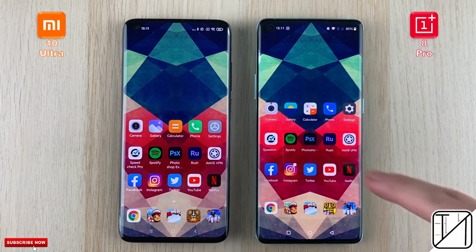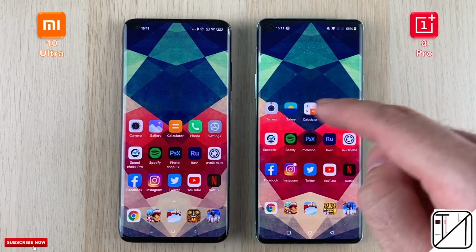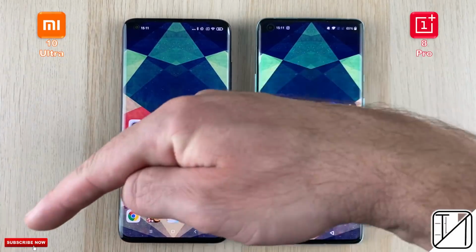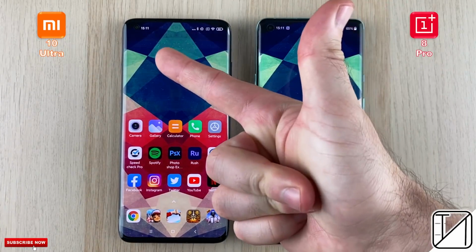Round 1 is going to be all about boot, fingerprint, and face unlock. Round 2 will be all about initial opening of app speeds, and round 3 will be all about RAM management. We're using my fingers over here, so we're going to pop GoPro footage at the bottom left-hand corner for accuracy. This is TechNick, and without further ado, let's go.